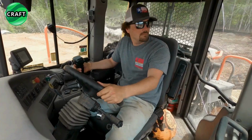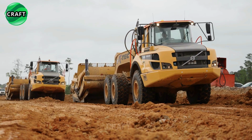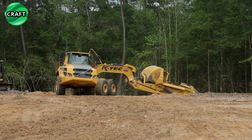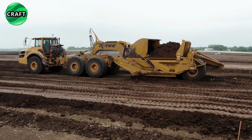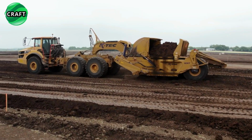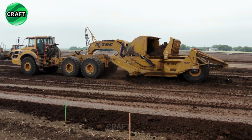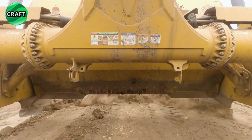The A40G is equipped with the K-Tech 1237 scraper, which is a high-performance earth-moving scraper. It has a capacity of 37 cubic yards, 28 cubic meters, and is specifically designed to efficiently load, transport and unload materials such as dirt, sand and gravel. The scraper is equipped with a hydraulic ejection system, allowing you to quickly and easily unload contents.